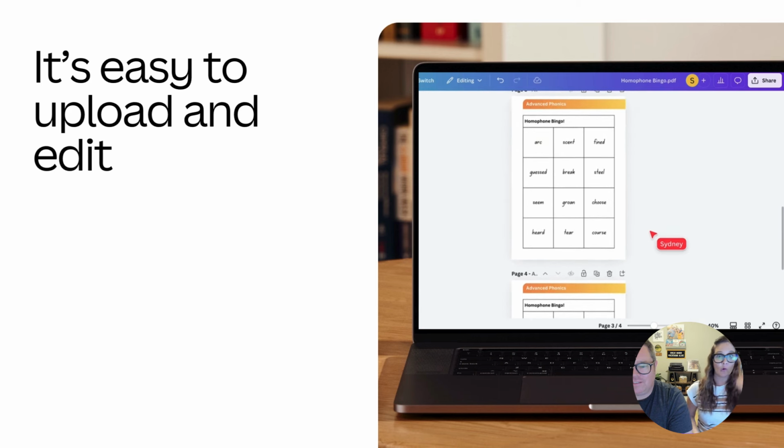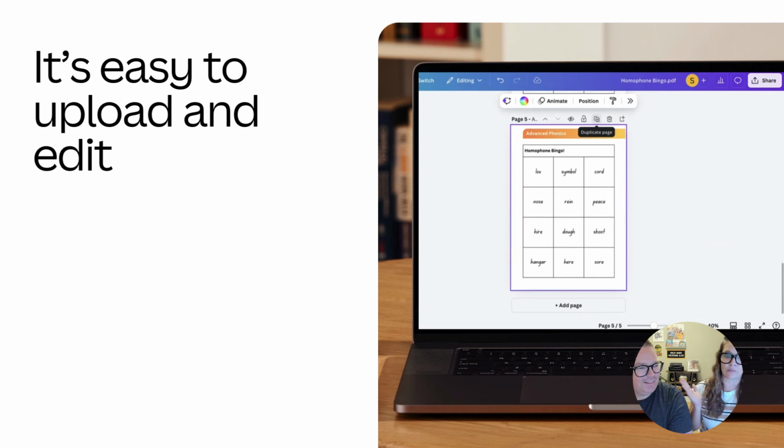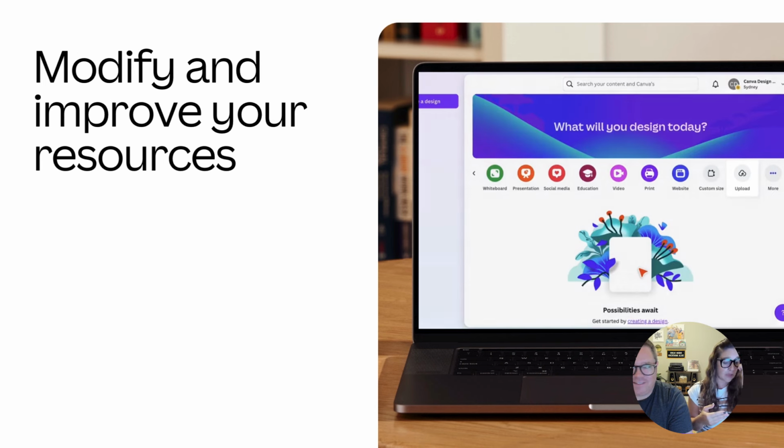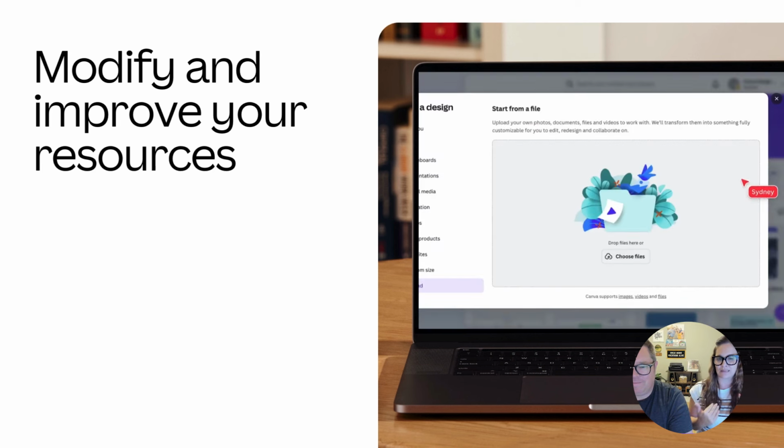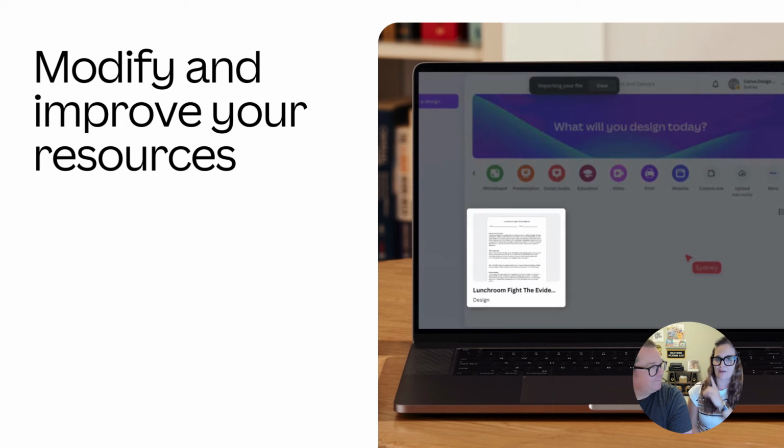And I just uploaded the whole PDF, had all my text boxes. I just clicked the one that I needed. I changed that one sentence and I was able to print it and save it. Sometimes we find resources that are almost what we want, or things we've had for so long that are a little outdated and we want to refresh them. That file upload is really, really good to have in your back pocket.